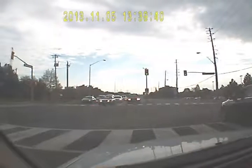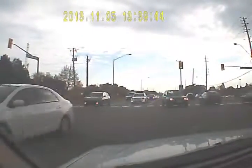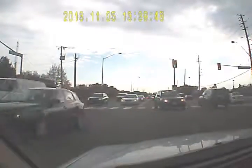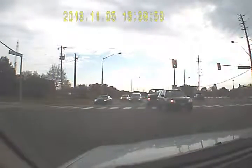Most drivers make two potentially fatal mistakes when turning left. As you can see, this driver has his wheels aimed to the left. If rear-ended, he'll be pushed into oncoming high-speed traffic. As you can see, he's also creeping forward blindly when he can't see.